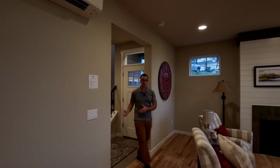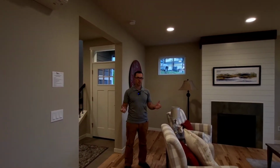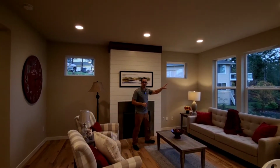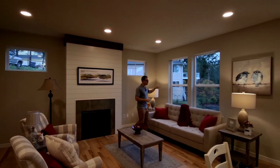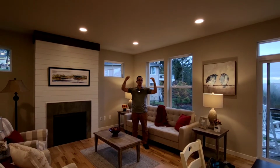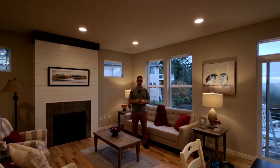As we come in from the entry into the great room, you can see this is really an open plan. Again, we have 9-foot ceilings in here, and in this whole room, all of the lighting is up at the ceiling level. We have a nice view of Case Inlet out of all of these rear-facing windows, and so by having the lights up in the ceiling, it allows even more of a view, just less distraction for the eye.